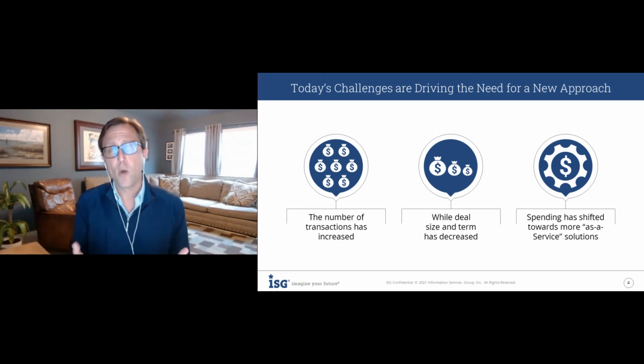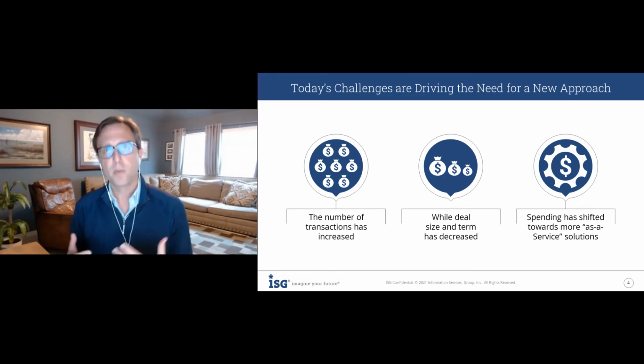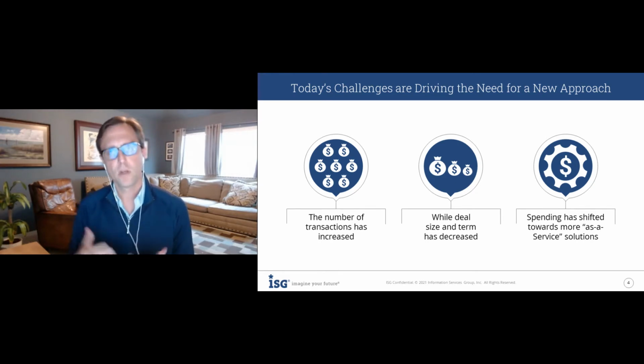But just to show how big this market has really gotten, the as-a-service market, it's now 60% of the combined market in the US. It's a little over 40% of the market in Europe, and it's almost 80% of the total market in Asia Pacific now. So just continued unbelievably strong growth in as-a-service. We'll talk a little bit more about that here in just a second.